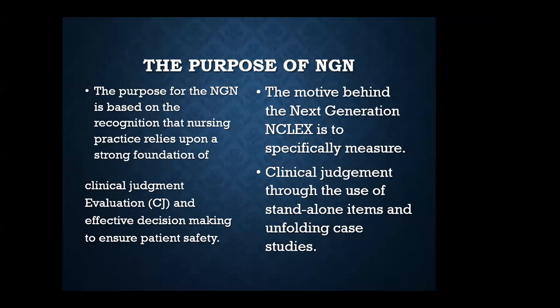So for this NGN question, the sole purpose is to help nurses with clinical judgment and evaluation to make decisions rightly. You're going to be seeing questions appear like real life scenarios in the hospital. Clinical judgment is to make nurses able to apply whatever knowledge they have read in school, because the NCLEX is actually for graduate nurses. Despite your nursing experience, having your certificate as an RN in the NCLEX means you're practicing as a new graduate nurse. So they want to make sure that you have the ability to make good clinical judgment and practice safely when you start.